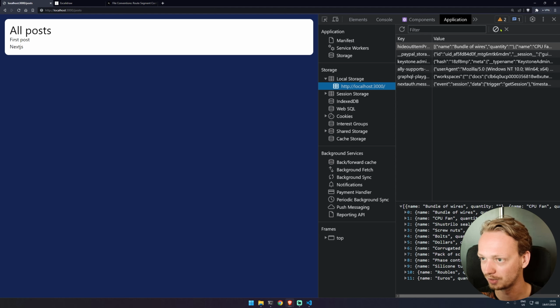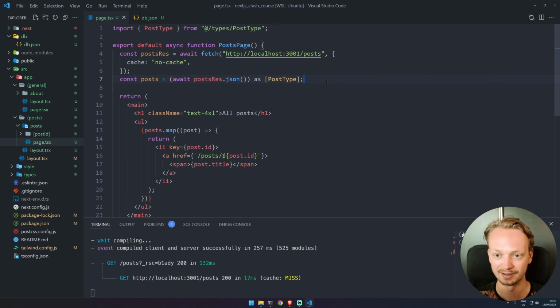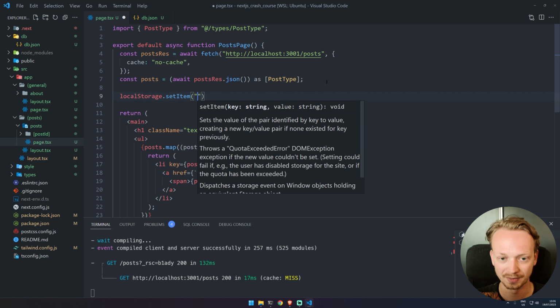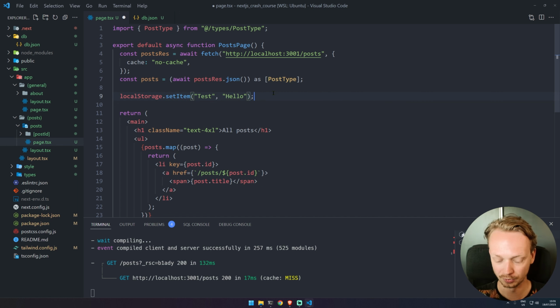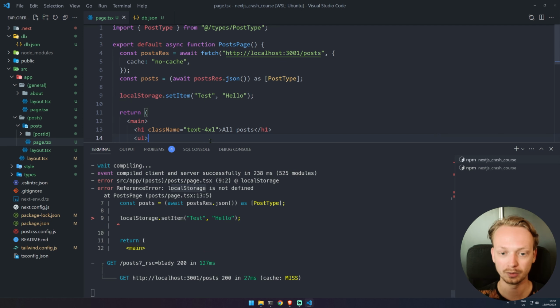Let's say we need to store something in local storage. Well, obviously I can't just write localStorage.setItem('test', 'hello'). This will not work. In fact, if I save this file, we're immediately going to get an error: localStorage is not defined. Why do we get this error?